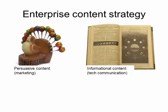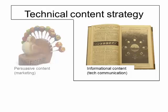So this conversation is purely limited to the technical content. I think that technical communication has a role to play in marketing, and we will cover that briefly, but basically we're talking about technical content tonight. Does that make sense? Because there's an awful lot of talk about content strategy, and most of it is talking more about, I think, that other side, that persuasive side. And we need to claim this other side as ours.